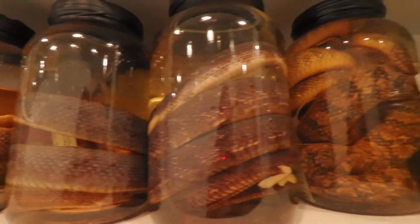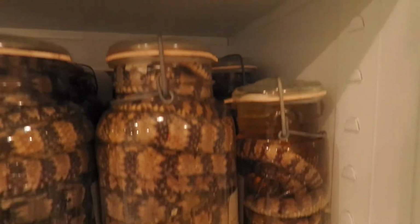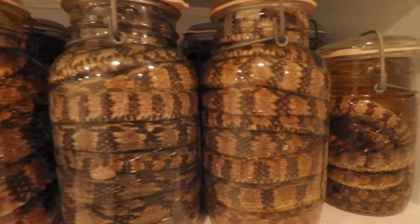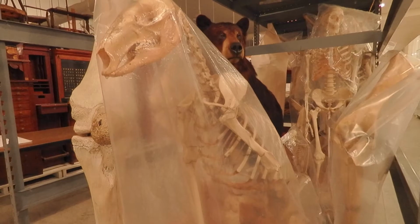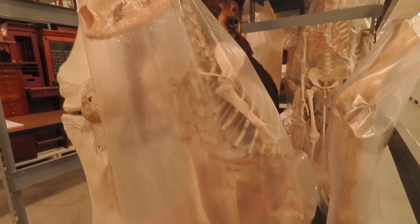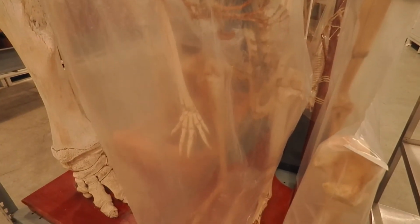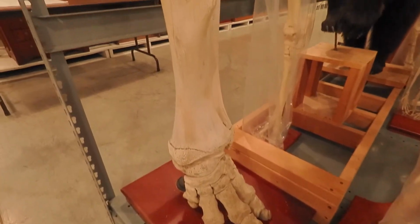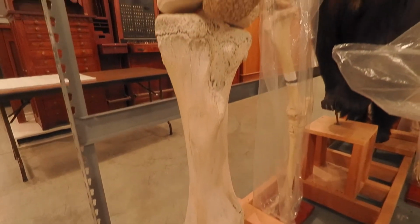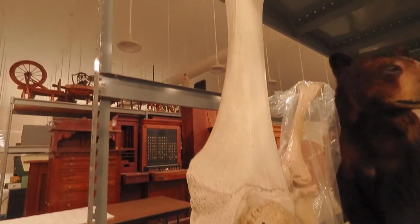And jarred specimens like these snakes, which were collected by the UA Biological Sciences Department through the years. While many animals represented in the collection are from Arkansas, there are quite a few from elsewhere in the world, such as this kangaroo, the elephant leg, the sloth skeleton, and this platypus taxidermy mount.